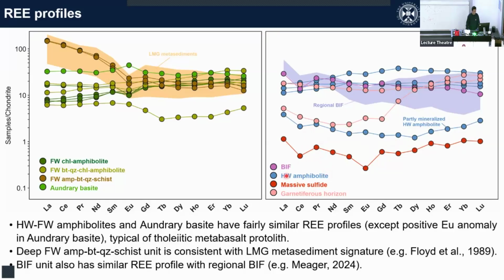Another interesting thing we can note here is the negative cerium anomaly, which is consistently observed in the massive sulphide, the partly mineralized hanging wall amphibolite, and then the BIF. This negative cerium anomaly is usually associated with seawater-related alteration. So it makes sense, because the massive sulphide is on top of the deposit, right? So it's affected by the seawater, and then also the hanging wall and the BIF, assuming that they were formed on the seafloor. That's why they're affected by seawater alteration.